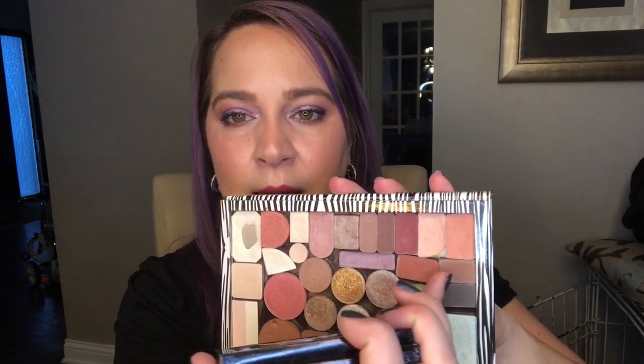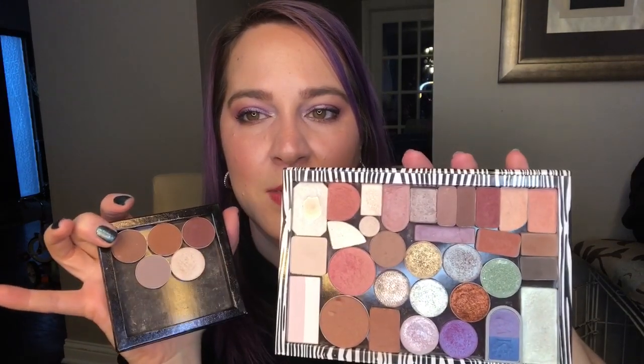This shade by my finger up here is Swiss Chocolate by MAC, and that looks a lot like this shade I put in my Pan That palette. And Cocoa Bear right here from Makeup Geek looks a lot like a combination of these two shadows. So therein lies the problem.